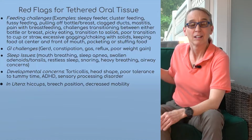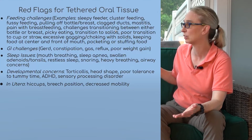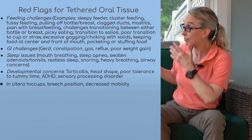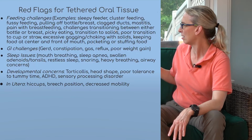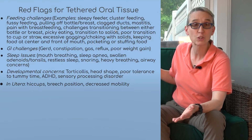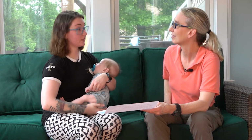That's right. Okay, in terms of other red flags for having tethered oral tissues, there are more developmental concerns. You see often these kids who have the tethered oral tissues also have a torticollis, or difficulties with their head shape. They have a poor tolerance to tummy time. They may have ADHD and other sensory processing difficulties. Does Ilya have any of those troubles? So he does. He does have torticollis. We are actively working on that.